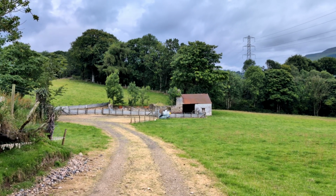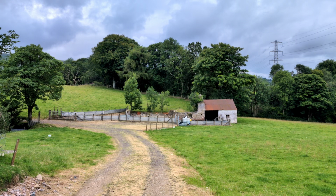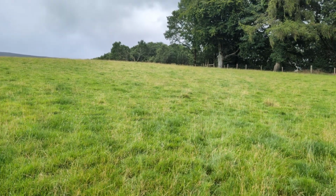I'll pause the video here and see if you can see where you're actually supposed to walk. So you're supposed to proceed over this first stile or gate and then go to the stile in the far fence. I couldn't see the stile in the far fence clearly and took a 30-minute detour to the wrong place.